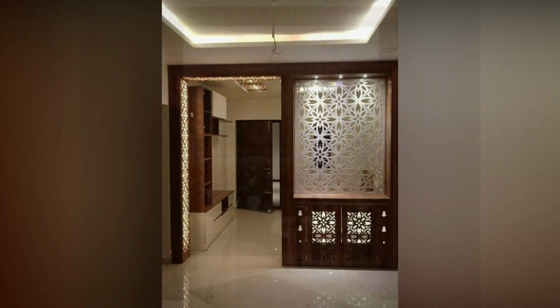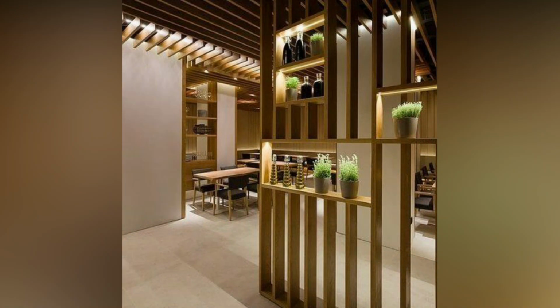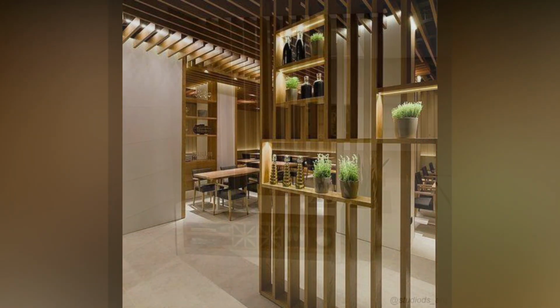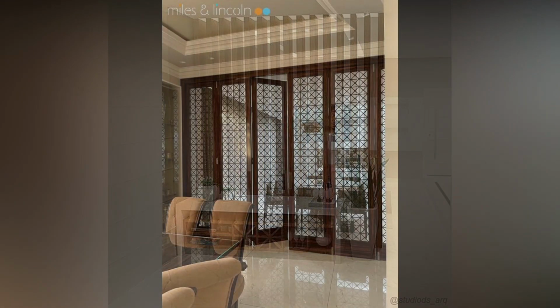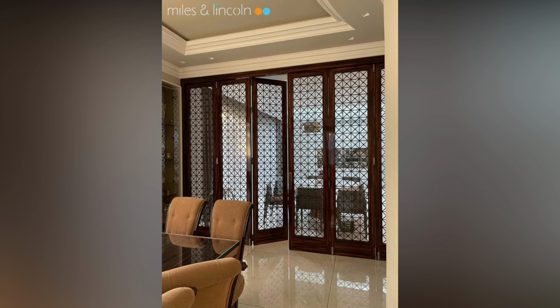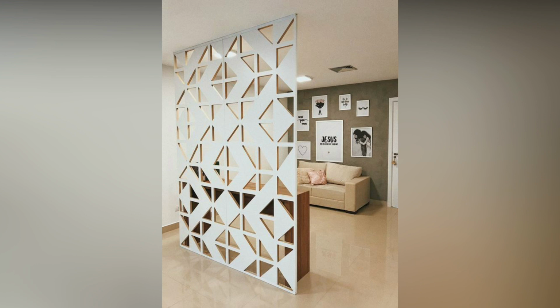DIY palette dividers. Get creative with do-it-yourself palette dividers. These budget-friendly options allow you to personalize your space with a rustic or eclectic touch, depending on the finish and arrangement. Hanging beaded curtains. Infuse a bohemian or eclectic aesthetic with hanging beaded curtains. This playful and whimsical option adds movement and a touch of mystique to the separated areas.